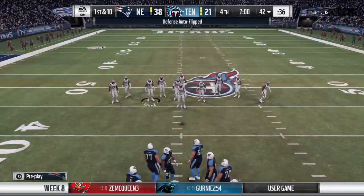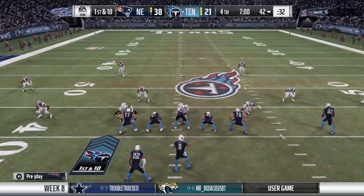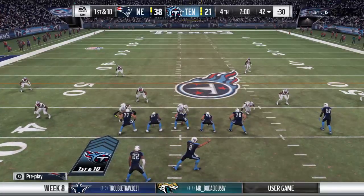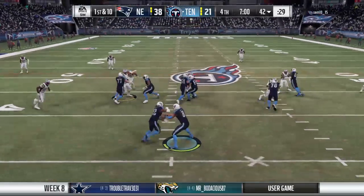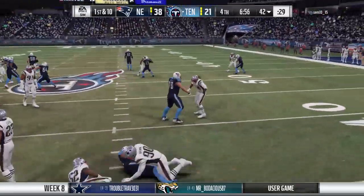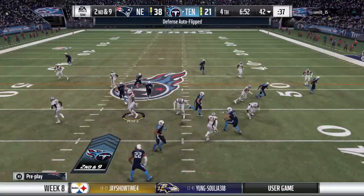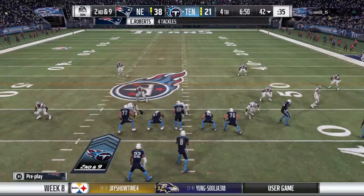Fresh set of downs here. A 20th carry now for Derrick Henry. And he'll push this forward only to about the 42-yard line. Credit him with a 1-yard gain there to make it 2nd and 9.